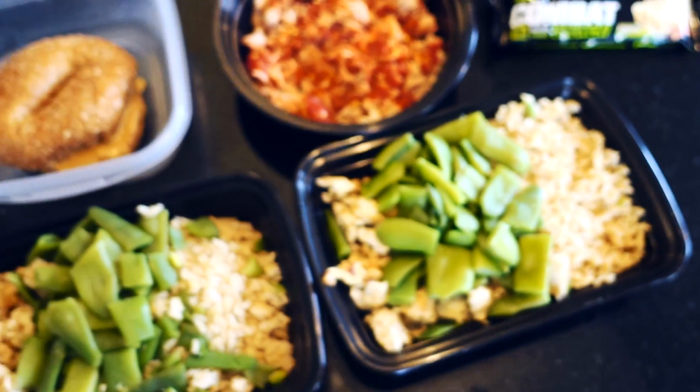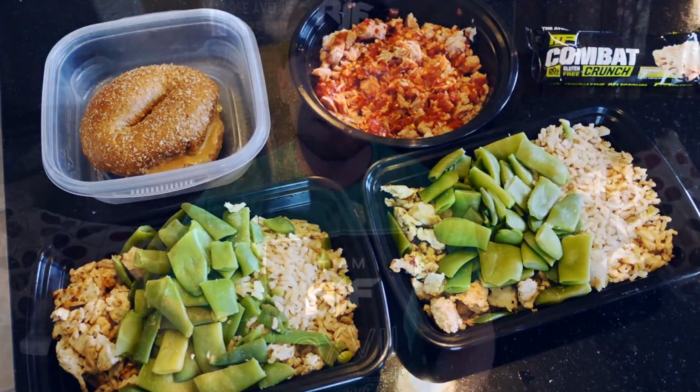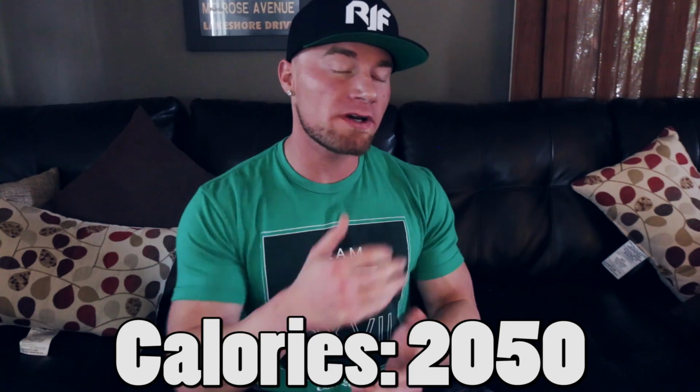So this is the plan in its entirety, guys. Let's go over all the nutrition and macros and the entire breakdown of this plan. So all in all, guys, in this entire meal plan, there is 2,050 calories. That is a great starting point if your goal is fat loss and your goal is maintaining muscle and potentially building it too while you are lifting and training.